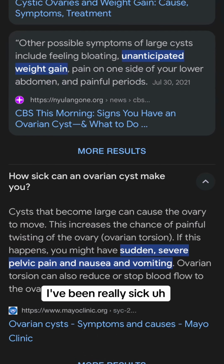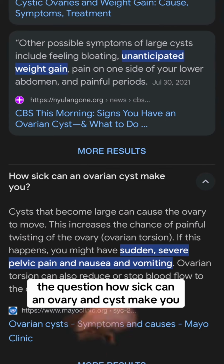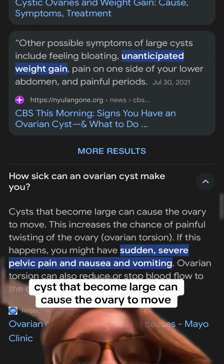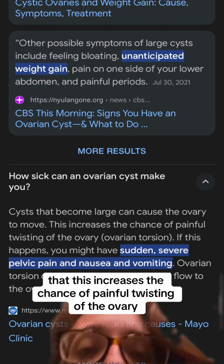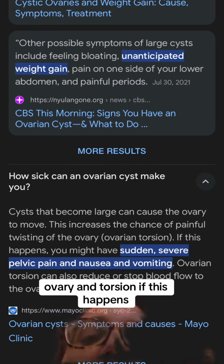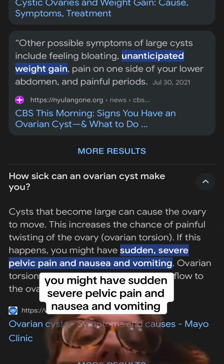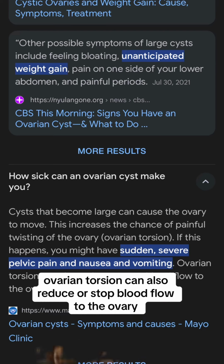I've been really sick for the past year and a half. The question: how sick can an ovarian cyst make you? Cysts that become large can cause the ovary to move. This increases the chance of painful twisting of the ovary, ovarian torsion. If this happens, you might have sudden severe pelvic pain and nausea and vomiting. Ovarian torsion can also reduce or stop blood flow to the ovary.